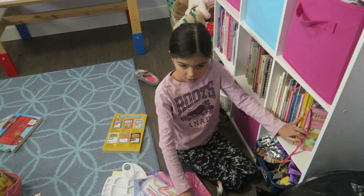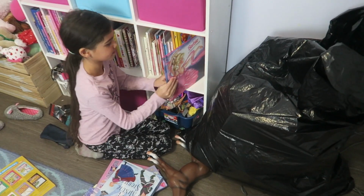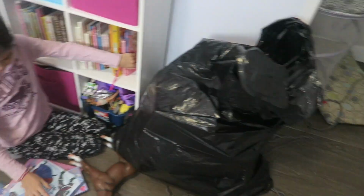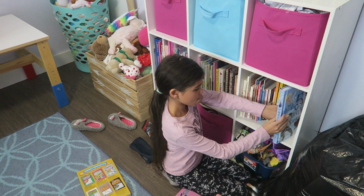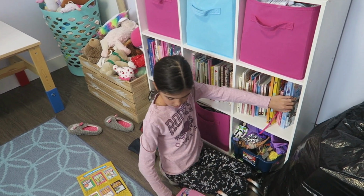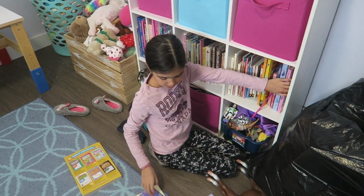Okay, we're done our lunch break. Joel's sitting up there on the table. But Mia's working on organizing still. And we got all the garbage out. The laundry just went in the dryer of all her blankets and stuff. And then now we're just doing the final organizing touches. It's basically almost done. And what are you doing, Joel?